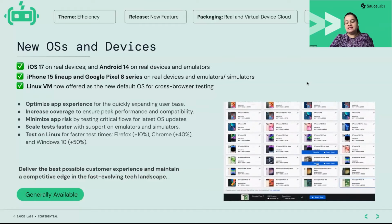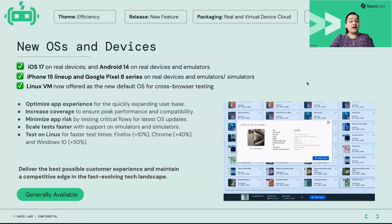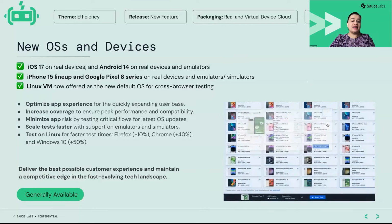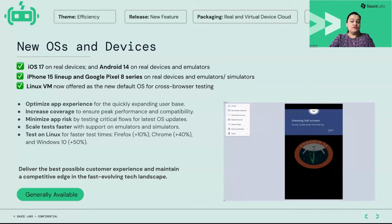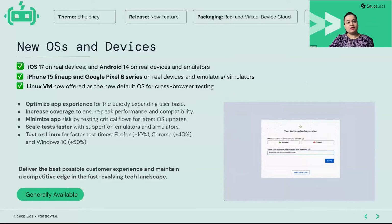With every OS release, we see that there are updates made to the previous versions, plus new features coming in that can have a big impact on your projects, right? So with iOS 17, we saw that there were key changes that were brought into security and privacy. So this can impact and alter how permissions are now handled for apps. So it's important for developers to be aware of these changes to ensure that the apps are tested for these critical flows and that you continue to deliver the best possible user experience.